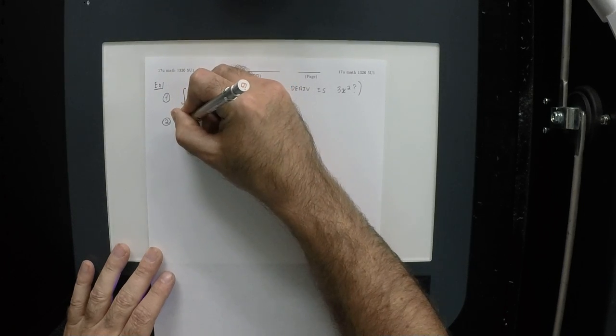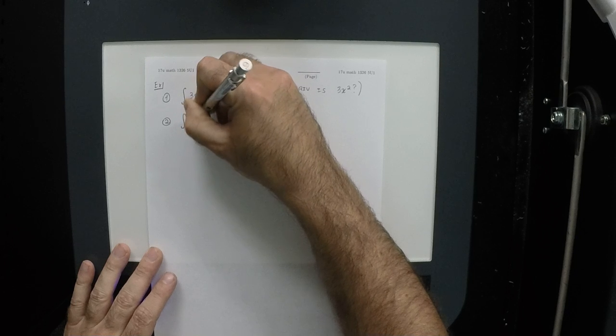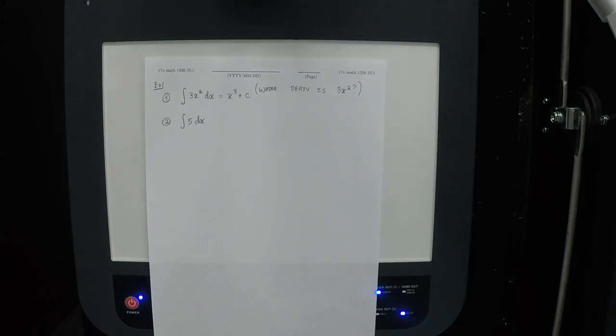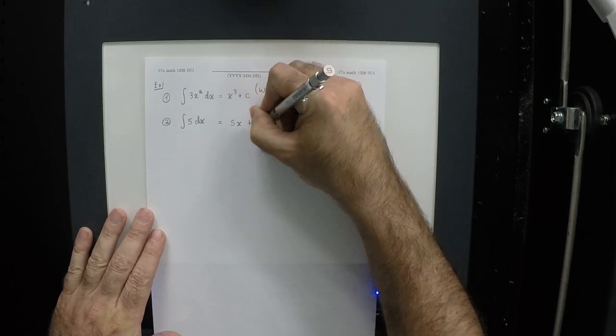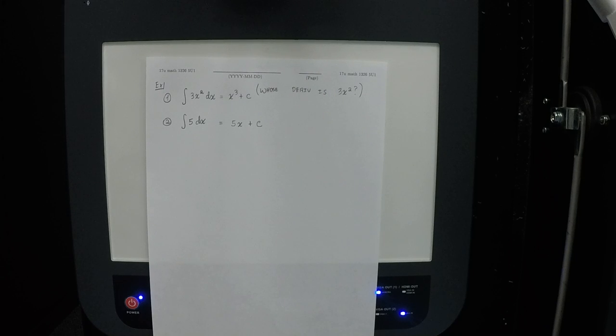How about, what is the antiderivative of 5 dx? Five x plus a constant, because you're asking yourself, what kind of thing could I differentiate so that I would get 5 as a result? Well, 5x would fit the bill, right? 5x would work. And then plus c to indicate the non-uniqueness of it. Any question about this one?